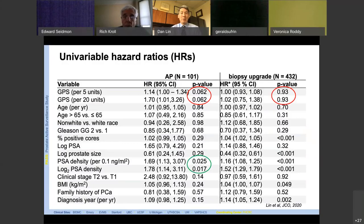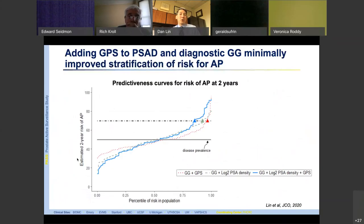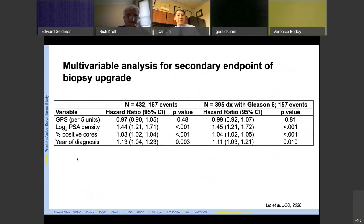These are things that we've known about for a long time: number of cores with cancer, PSA density or volume, or aspects that surround how much PSA is coming from the cancer. We did go on and look at the multivariable model. And again, particularly when you add in PSA density on the bottom in model 2, GPS really fell out, unfortunately, in predicting adverse pathology. When you look at how it predicts upgrading, unfortunately, it did not predict upgrading at all on multivariable analysis, but other factors did. Again, this was just published in JCO about 2 months ago. It was just pre-COVID, so it was probably not read by anybody, but that's all right.